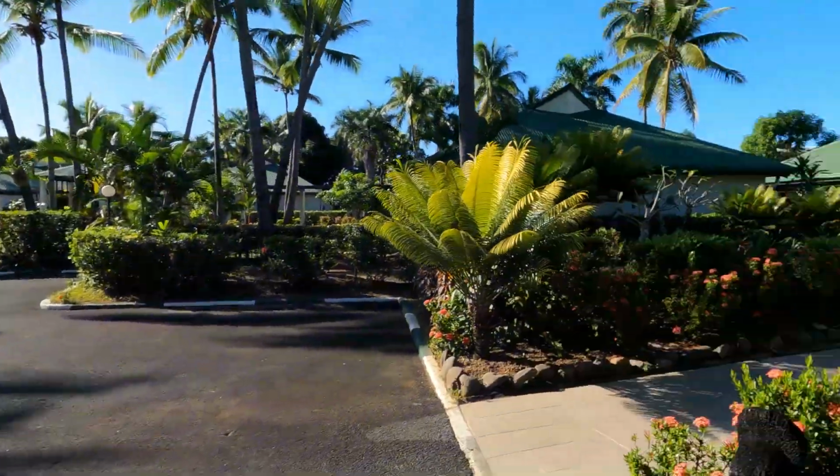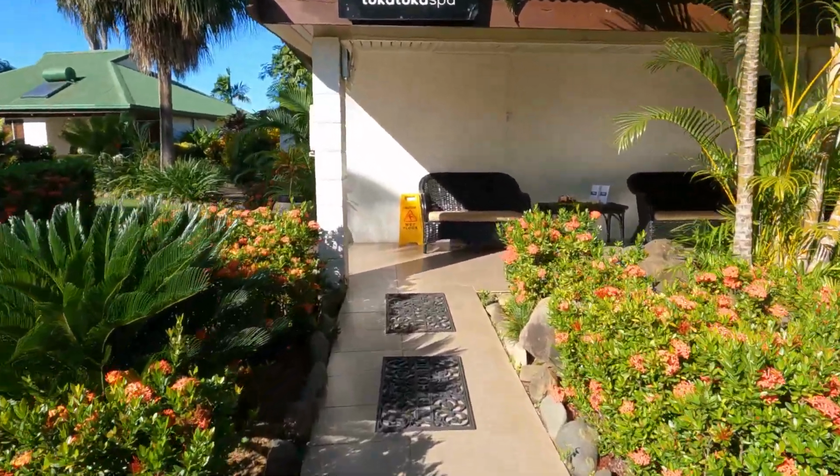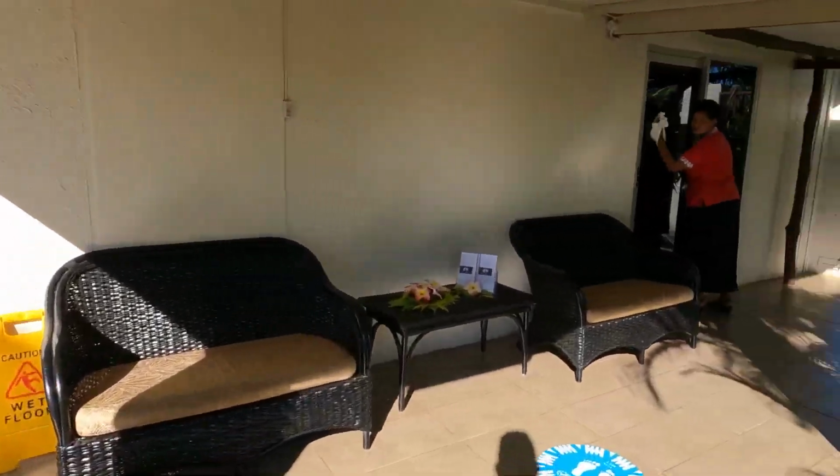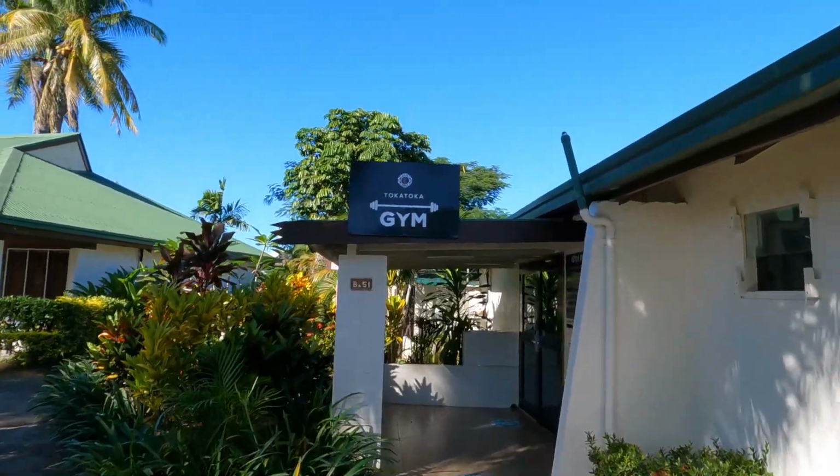Next up is the Tokatoka Spa. Unfortunately, I couldn't capture the inside due to some cleaning, but trust me, it's bound to be amazing as the rest. And then there's the Tokatoka Gym.